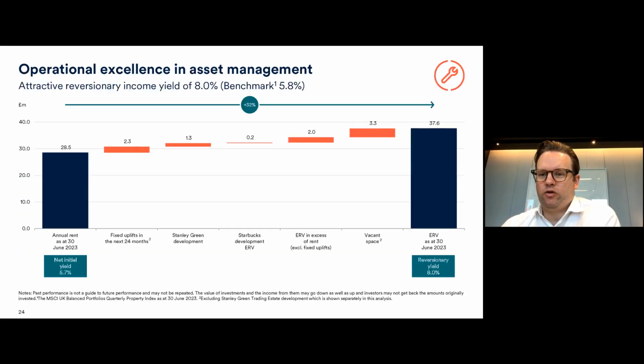On slide 24, we spoke about rental growth, and we wanted to provide some colour on where that will come from. So the first blue bar on the left-hand side shows our current rent. So that's 28.5 million. It's what's passing at the moment. And then the final bar on the right-hand side shows our ERV, which, as Nick described, is what the valuers think we could rent our portfolio units at today. And then we're showing some steps on how we can get there.